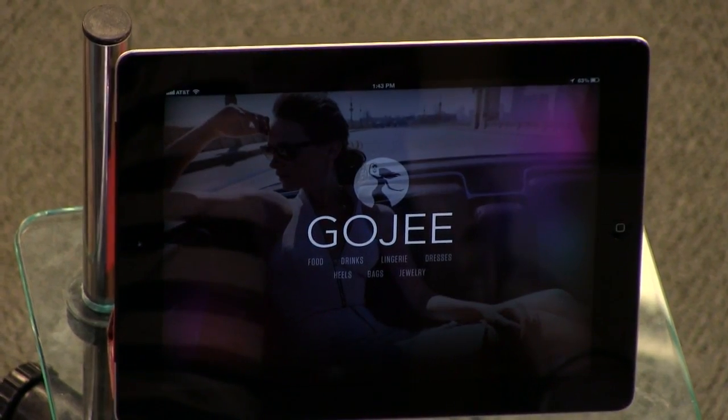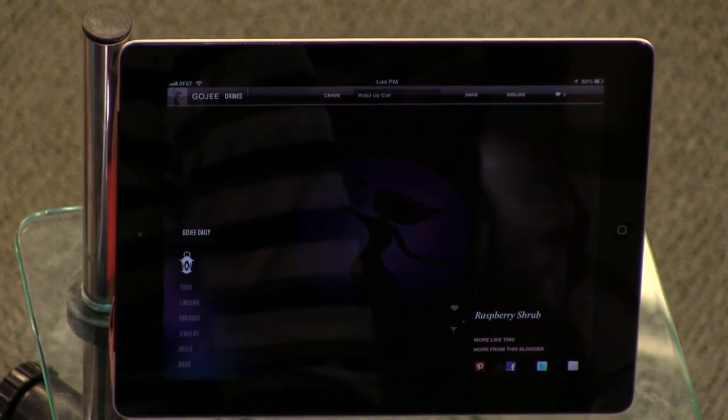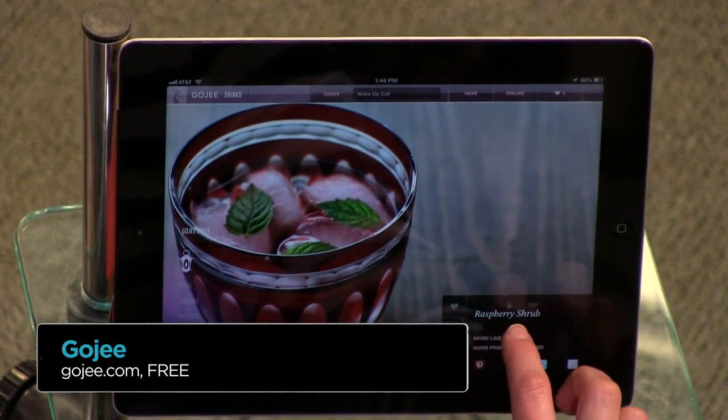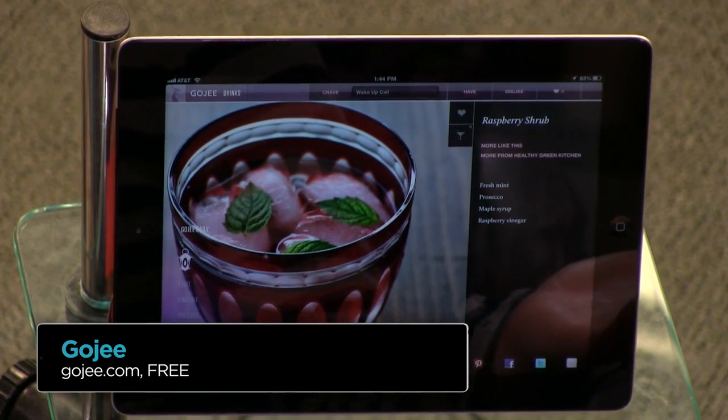What's interesting is that Goji always had this weird, almost cartoonish app icon that didn't really match the way that the app was really kind of beautiful once you clicked into it. So the icon has changed, but so has everything about Goji. In fact, they've now done this sort of hardcore push towards females. I see there's a young woman in the icon now. Yeah, and now I'm looking at a raspberry shrub, which is a delicious drink. That looks fabulous, doesn't it? You need fresh mint, Prosecco, maple syrup, and raspberry vinegar. I could do that.